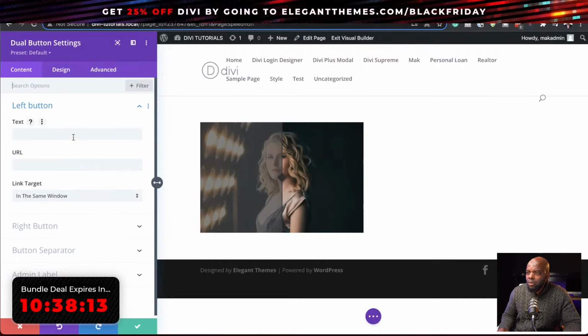So we have left and right. Let's add our text here. I'm going to say, get the offer. So this is my first button here. Not sure what's happening here. Did I press the space bar by mistake? This is crazy. All right, there we go. So that's my first button. I'm going to pretend this is my URL. But in your case, if you are adding the URL, you need to add it properly here.